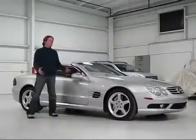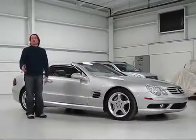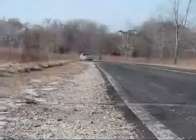Well, today, an unbelievable 493 horsepower Mercedes-Benz SL55 Roadster.